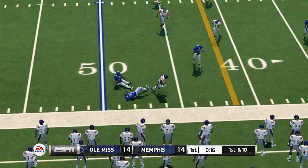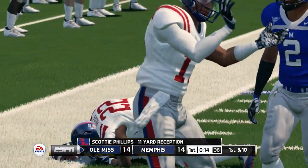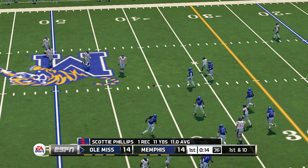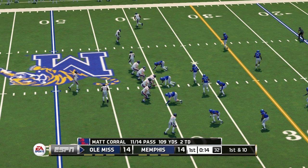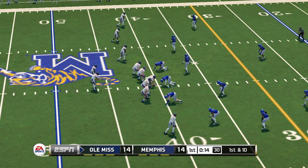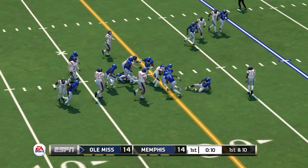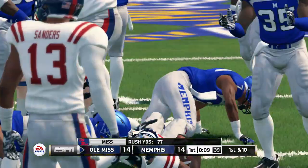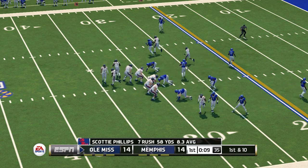And a quick throw. Tackle at the 40-yard line. Thomas makes the tackle at the 40-yard line. First down. Makes it out to about the 30. Gain of 10 yards. That makes it first and 10.